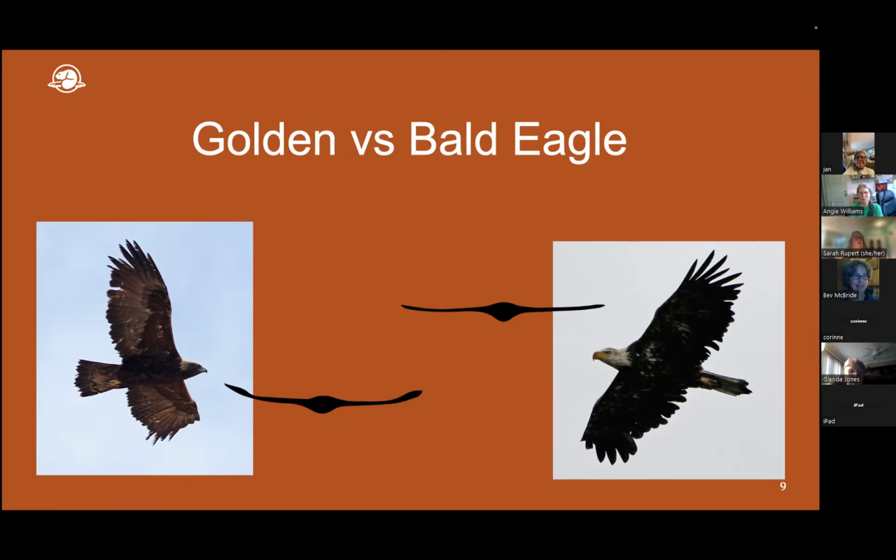So I always say, is the white organized or just a chaotic mess? If it's chaotic, it's bald. If it's organized, it's golden.